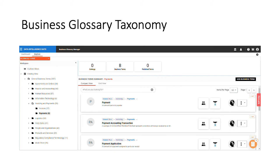Classifying business terms helps to organize the information for faster retrieval. There's no limit to the number of classifying catalogs that you can create. But if we look at this, you can see under the catalog of general business terms, we have agreements and orders, finance and accounting, invoicing and payments, and then we can have some subclassifications to invoices and actual payments. And within each one of those catalogs is a series of terms like payment, payment account transaction, payment application. So we can see all that information that we can capture in the Business Glossary Manager.